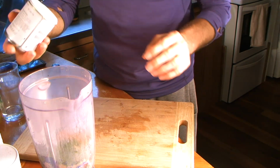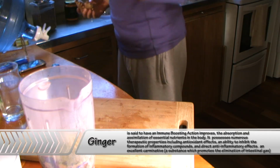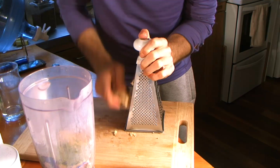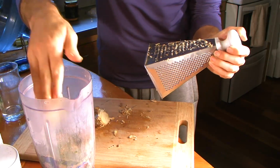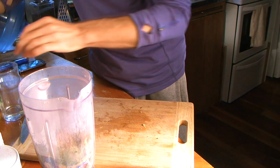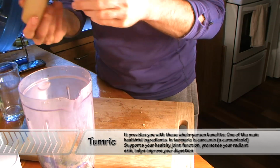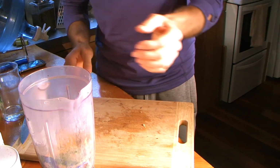And then a sprinkle of ginger. If you're really super keen, you can always get a fresh piece of ginger and just grind that up, and put a little bit of fresh ginger in there. Ginger's a great anti-inflammatory food, so it's pretty awesome. I've got a little bit of saffron. Check your turmeric. That's a great anti-inflammatory for the brain and antioxidant. So yeah, we're getting there.